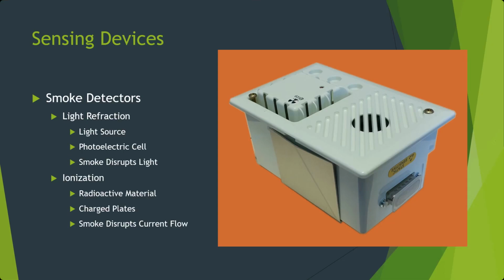Okay. But if you fill that space with smoke, smoke does a great job of blocking low-level radiation, alpha particles. Actually, these might be gamma-based, I don't remember the exact mechanism. Anyways, not super important for our purpose. But the smoke blocks those radioactive particles, which prevents them from contacting those two capacitive plates, and that disrupts the flow of current through the detector. And so when there's a disruption to that flow of current, that is an indication that smoke is present.